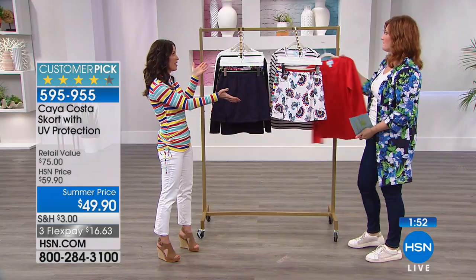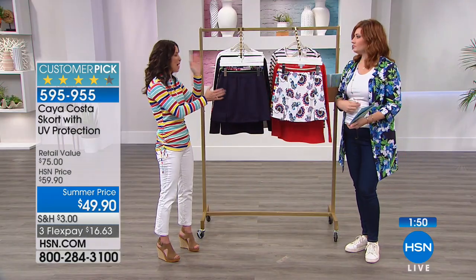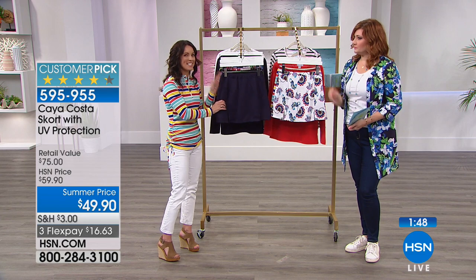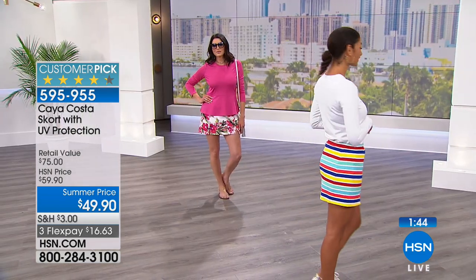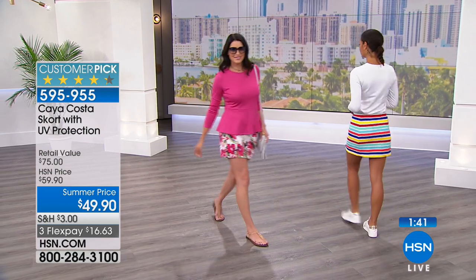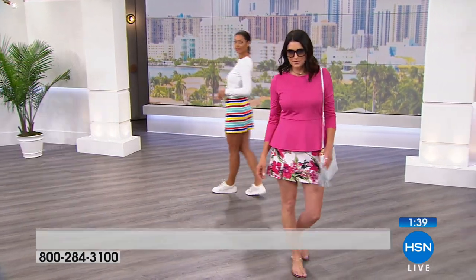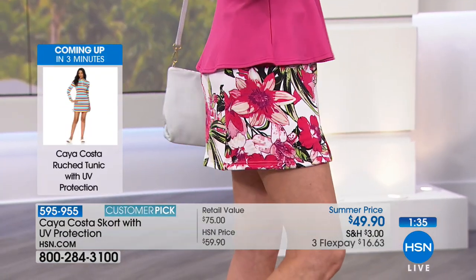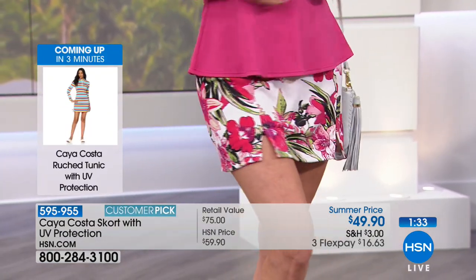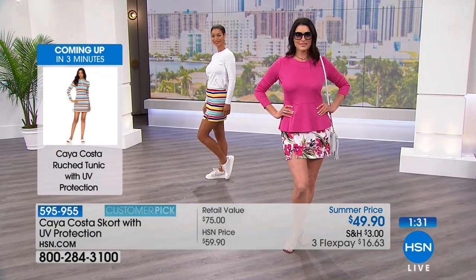You have a whole wardrobe right here with Caya Costa for the summer. And you have no reason to not be active this summer. This is the perfect piece for activity out in the sun. We also have the navy and the black here for solid colors if you're wanting to just add a little bit of navy or a little bit of black. I always feel like black and navy can go with anything. So I love the way that it's designed.